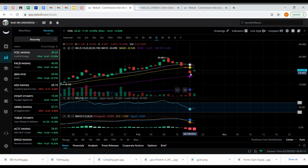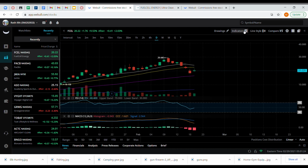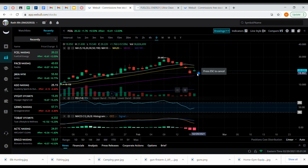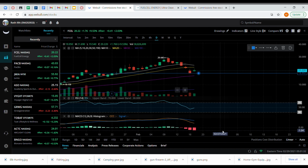Well, we've actually broken the 20-day moving average on the daily. And when it broke down here, bulls came in, we got some support right here. And generally, we have a decent little, go ahead and draw a little line for us. Bang. So right about there, we have decent support.